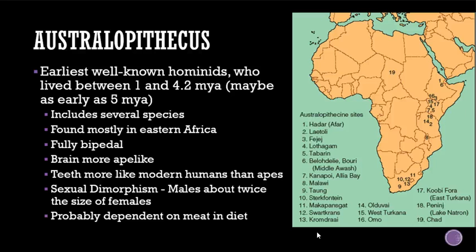Because we have the bones. All right, now Australopithecus is the genus that is the predecessor to Homo, which is our genus, and they are the earliest well-known hominids. They lived between 1 and 4.2 million years ago, maybe as early as 5 million years ago. It's a bunch of different species.